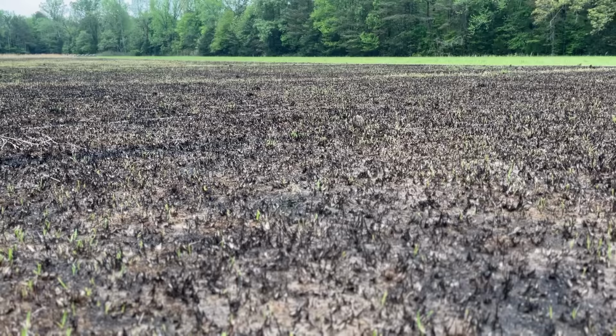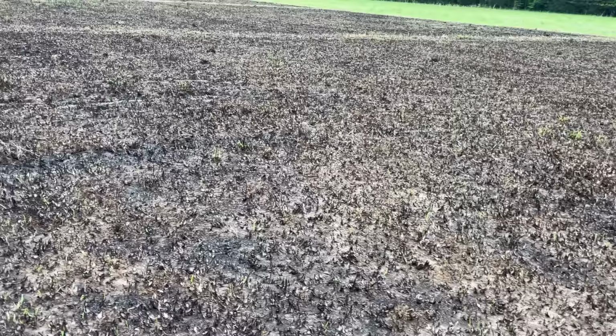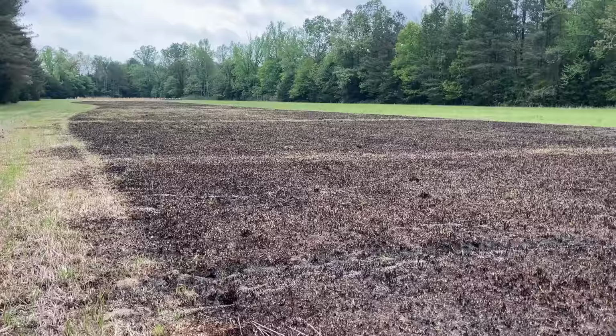Some blades are already an inch or two tall. This is gonna be nice, lush, beautiful pasture here. We knew it would come back, but that's pretty incredible. It's like a weird version of the yellow brick road, right? I'll be excited to see this in another couple of weeks, how it's coming back. Everything is just growing like mad right now.